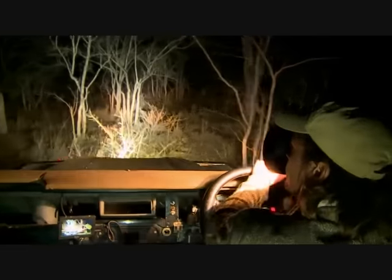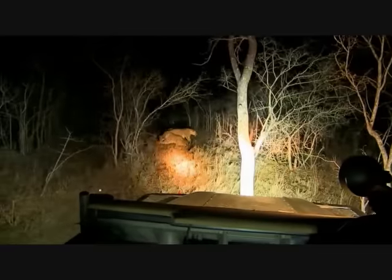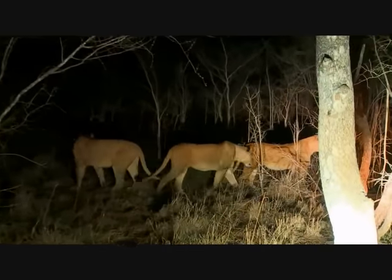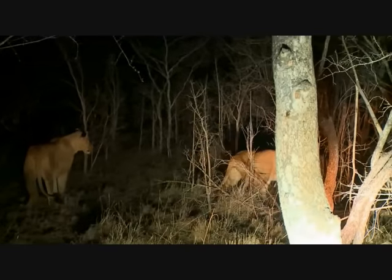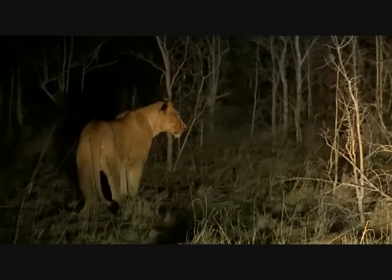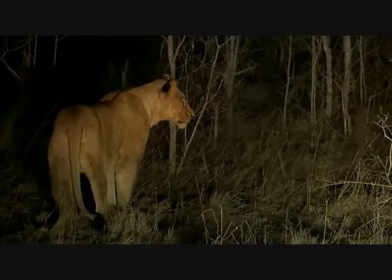Lionesses are joining us here. Little greeting. They've probably spent quite a bit of time away from each other while they've been trying to attack these buffalo, splitting up. They definitely haven't given up yet. They still have that march of purpose.